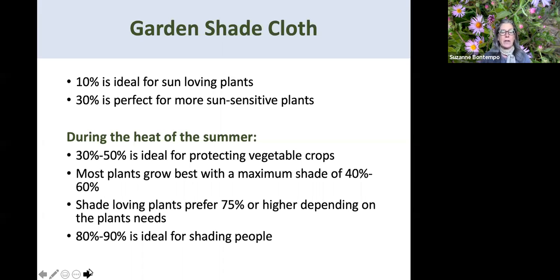When it comes to buying shade cloth, if we are introducing plants to our garden that are a little more sensitive to sun, then sometimes we might have shade cloth over those plants throughout the growing season, throughout the summer months. That would be anywhere from 10% to 30%. But for our vegetable crops during the heat of the summer, we're looking for a 30 to 50% shade cloth, which would be ideal for protecting the vegetables. We don't want to use anything higher than 40 to 60%. That's really the maximum. Anything more than that is just too much shade. Shade-loving plants really prefer 75% or higher, depending on what the plant's needs are. And just to keep it in perspective, what's ideal for us is something between 80 and 90%.